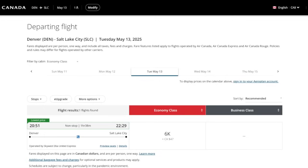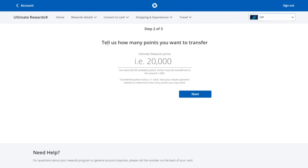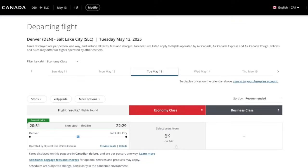Here we see it's operated by United from Denver over to Salt Lake City, only 6,000 points plus 47 Canadian dollars, which means you could move over 5,000 points from Chase over to Air Canada. It's going to turn into 6,000 points, and then you pay your taxes and fees and you get a very, very cheap flight from Denver to Salt Lake City that way. That's just an easy example of one way that you can move Chase points over to Air Canada, but in our upcoming tutorials, let's talk about some more complex examples.